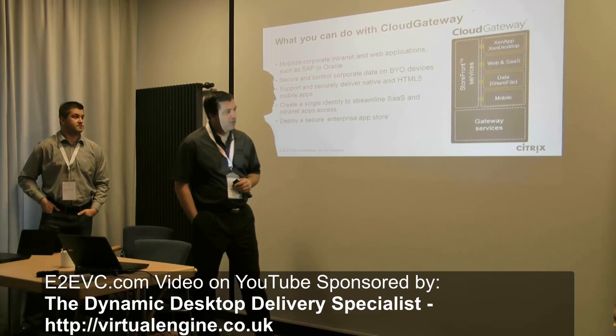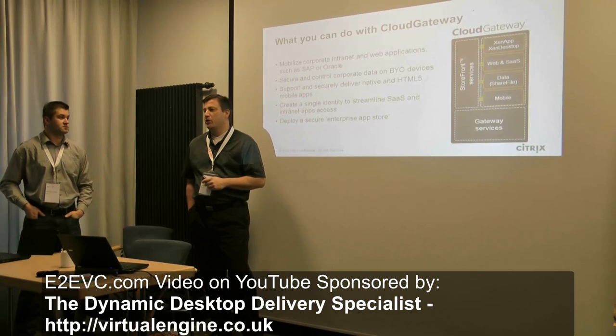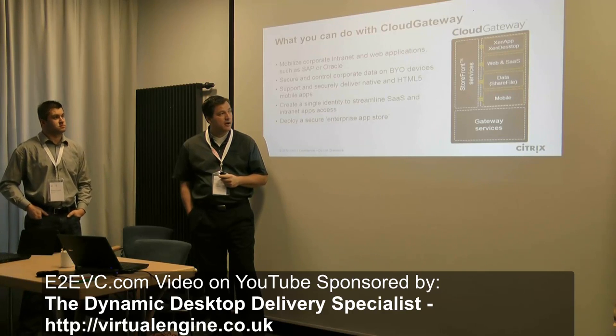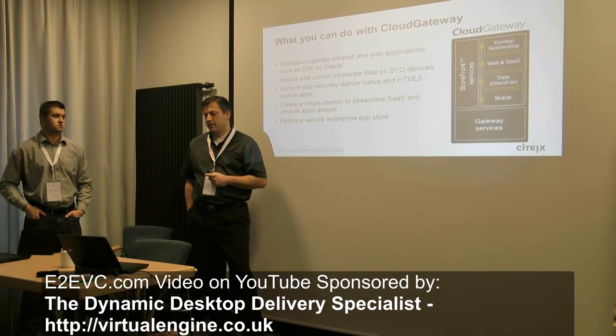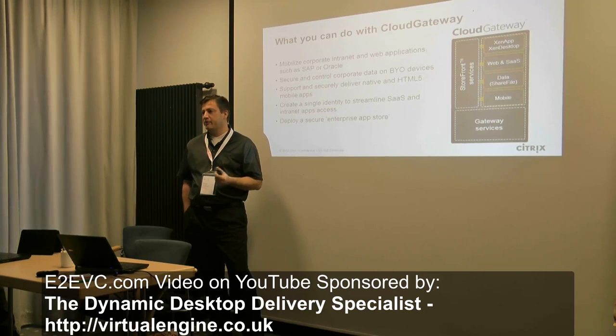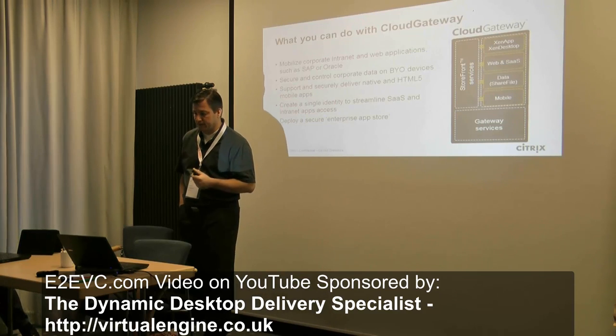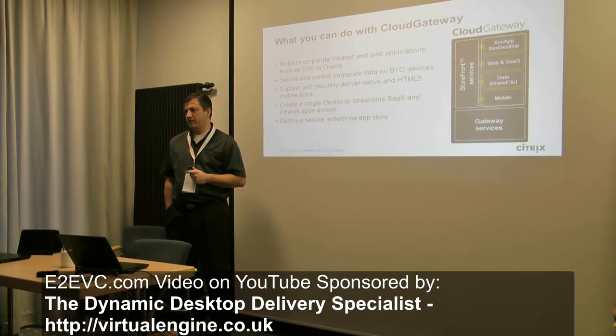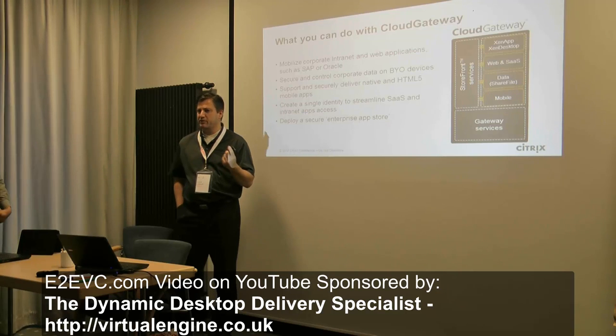So covering the gateway services for external access, the main component we need for providing all different kinds of apps and content to the user is storefront services. Storefront services is a Windows application based on IIS, running on Windows Server 2008 R2 with IIS 7.5. So it's the replacement of the good old well-known Web Interface. And Web Interface is even end of life in the year 2014, because it relies on J-Sharp, and Microsoft announced the end of life for J-Sharp in 2014 or 2015, I think.